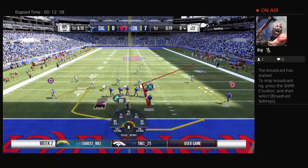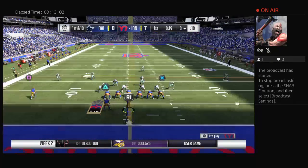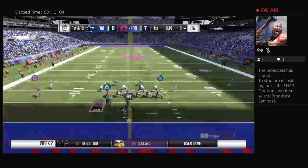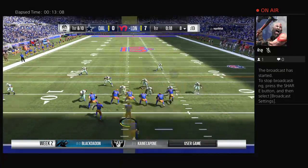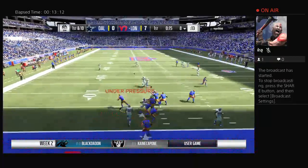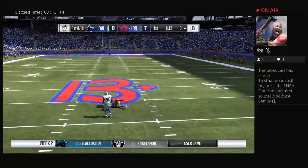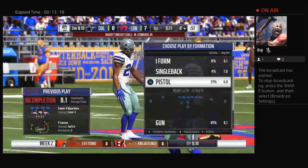Now, lucky 56. Lucky 56. No. Check. Patriot. All right, here we go. 319. 319. They'll come out throwing here to start the drive. He's going to fire one deep over the middle. And it drops down incomplete. Thought he might have had it.